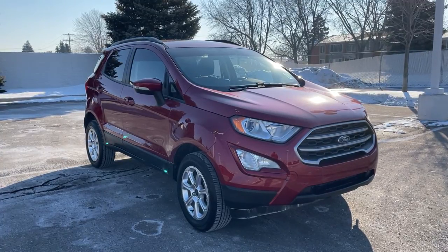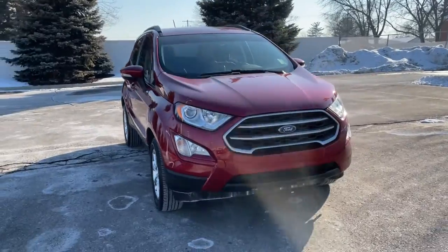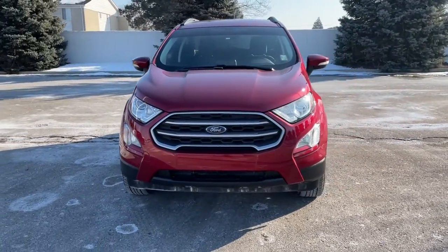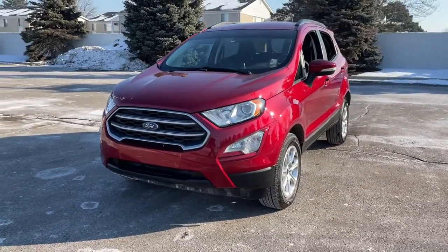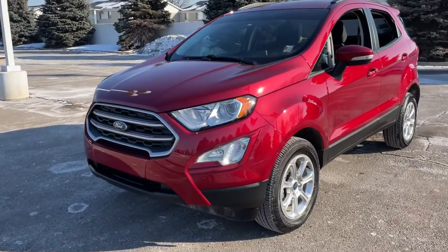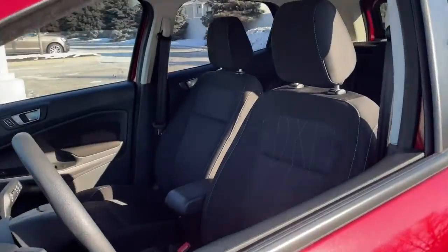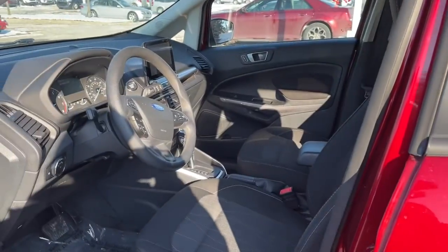You will be amazed by this 2021 Ford EcoSport. With less than 15,000 miles on the odometer, this vehicle stands out from the rest. Here's a Ford EcoSport, the small SUV that's big on technology. Passenger friendly, maneuverable, stylish, and great for hauling cargo. It's an ideal family car.